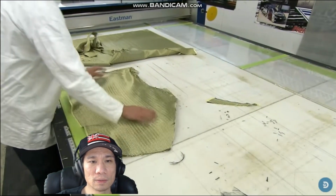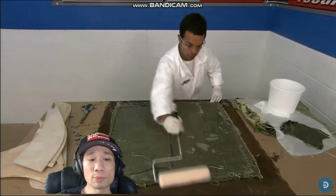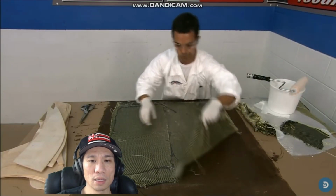It produces 22 pieces, each one cut to fit a different section of the mold. That's pretty cool to see. The technician rolls epoxy resin onto the fabric, one strip at a time.